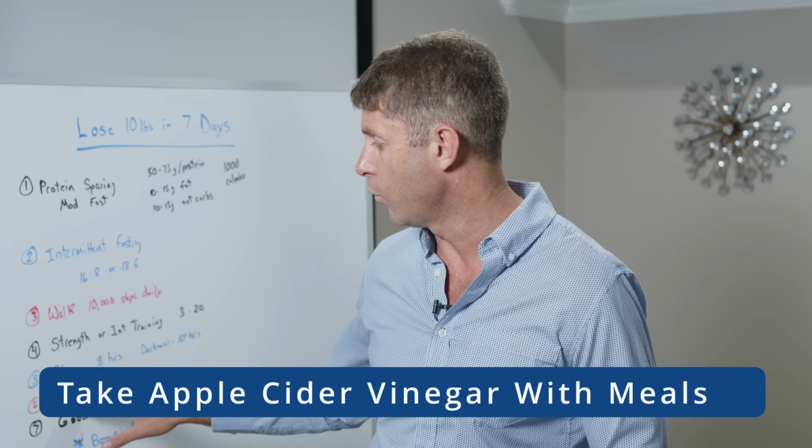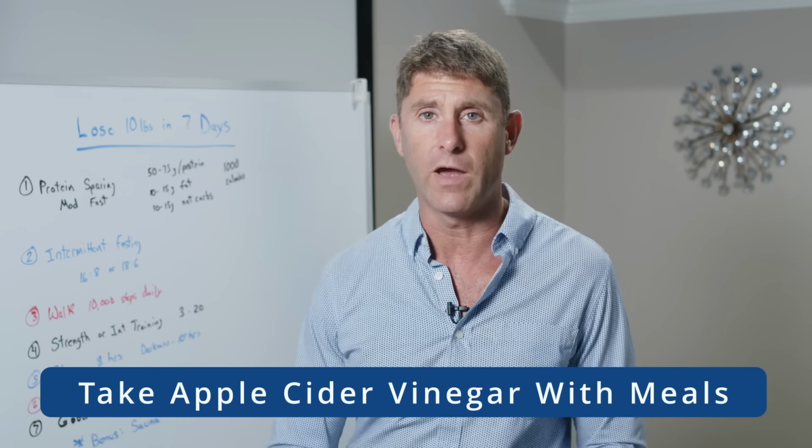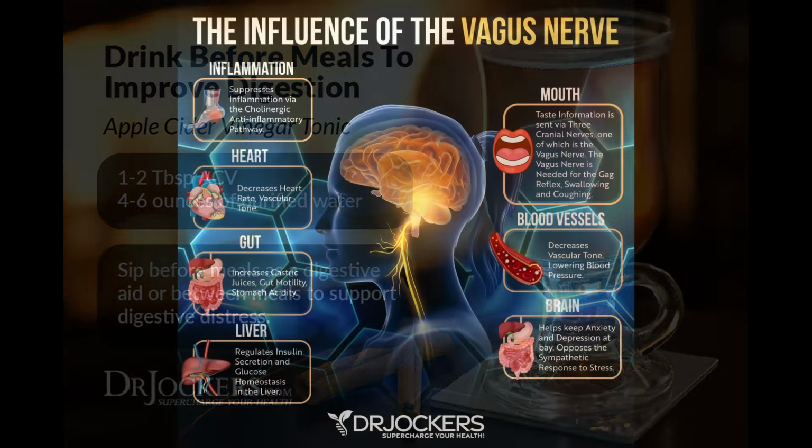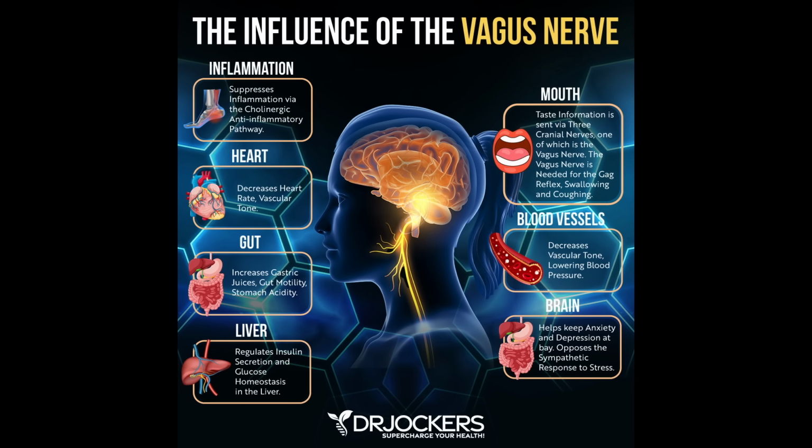Okay, also with your meals, I recommend taking a tablespoon of apple cider vinegar and about 4 ounces of water and drinking that right before your meal. What that does, the apple cider vinegar will actually trigger your vagus nerve, which will produce enough stomach acid, bile, and pancreatic enzymes, so you really metabolize your meal well, and then that's going to help your body reduce inflammation as a whole, right?